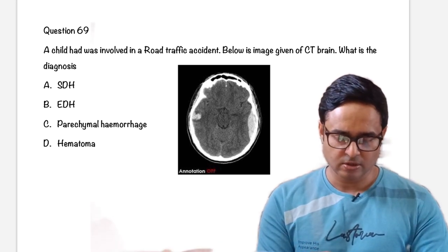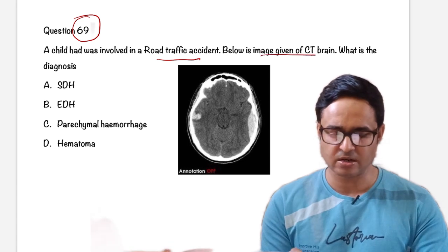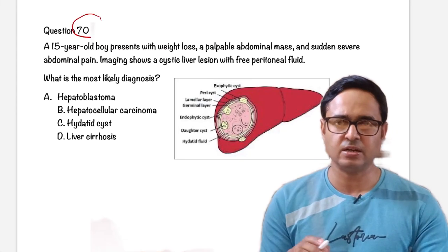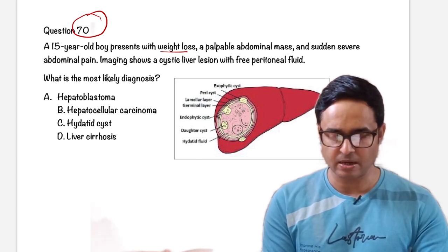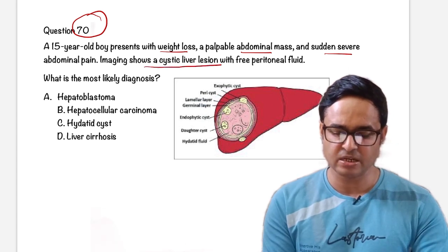This question, I think, is a repeat: RTA, with CT images given below; EDS should be the answer. Next question, question number 70. A 15-year-old boy presents with weight loss, palpable abdominal mass, and sudden severe abdominal pain. Imaging shows a cystic liver lesion with free peritoneal fluid.